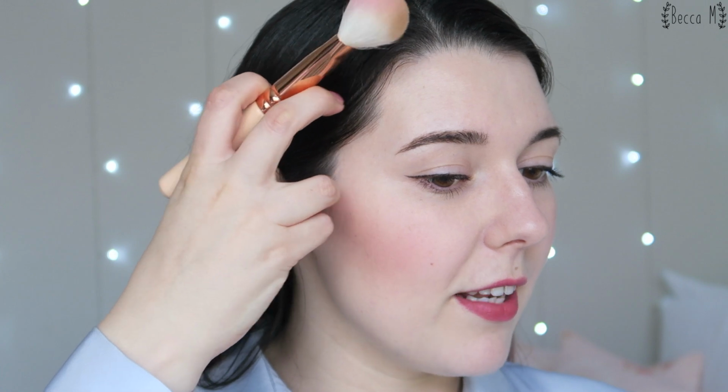So this is what number 7 looks like as a contour. I feel like this one is a little bit heavy for me personally. I feel like it's hard to blend and it looks a bit too intense, but that's just my personal preference.